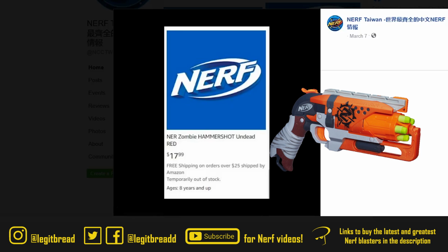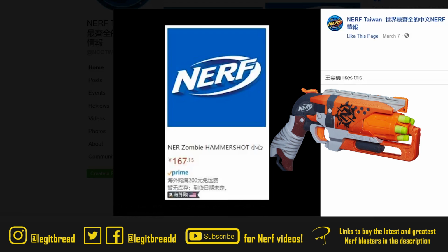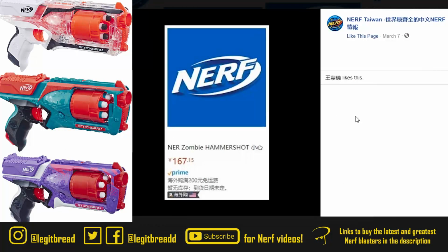We have three different ones called the Hammershot Undead Red, Splatter, and another one called the Caution. If it follows the same trend as the Strongarm with its three variants, we could be getting the exact same three color schemes, or at least three drastically different looking Hammershots.